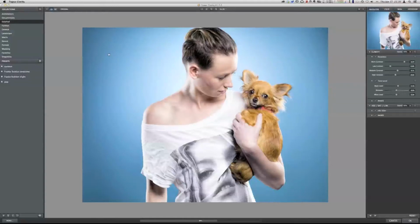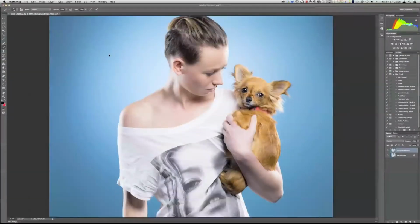And this is what I love about the clarity filter. The clarity filter actually gives a lot of pop to images, and you can do it on landscapes, you can do it on model photography. It just gives you that 3D look. You see? It's without. It's really, really cool.